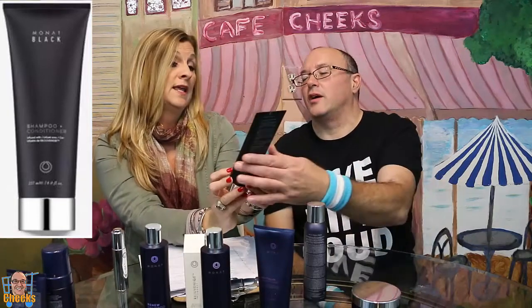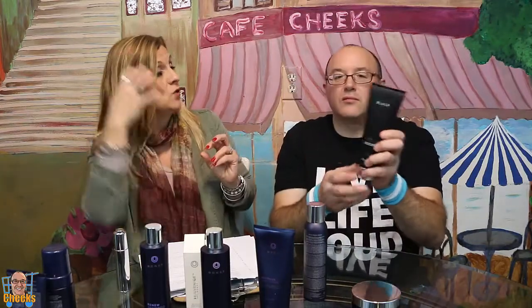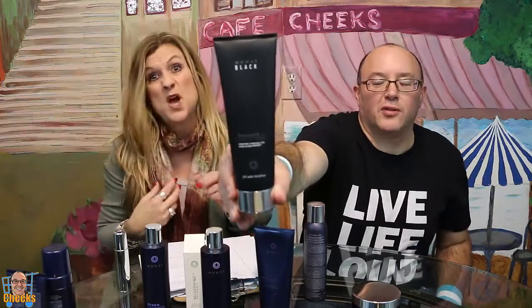That's a 2-in-1 shampoo and conditioner. This is for guys, who don't spend a lot of time on their hair. It is the most clarifying shampoo we have, infused with Rejuvenique oil. Is it for men or for anyone? Really for anybody. It's very clarifying, so it gets all the crap off your scalp.